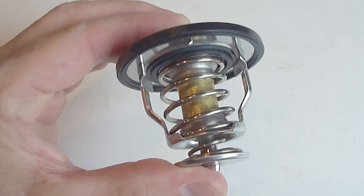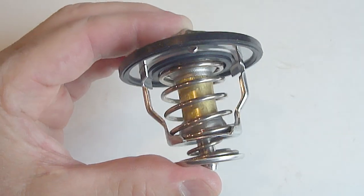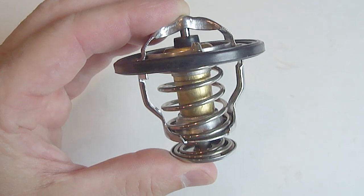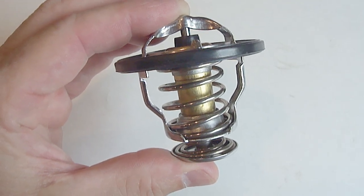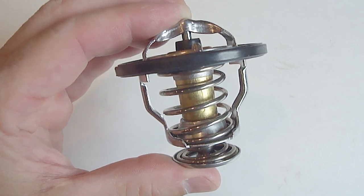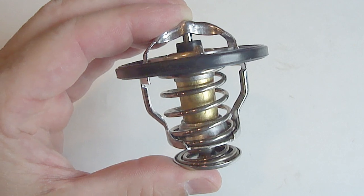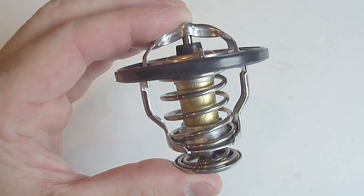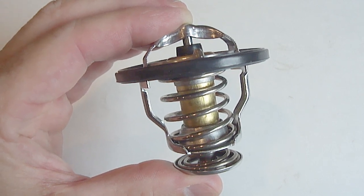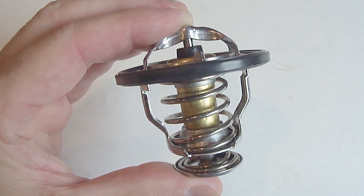This plays an incredibly important role in the engine cooling system, probably more than most people realize, because it regulates the flow of coolant between the radiator and the engine to keep the engine operating at a safe temperature. The thermostat is basically a mechanical valve which has an incredibly simple design and requires no electricity to operate.